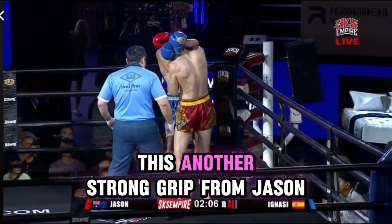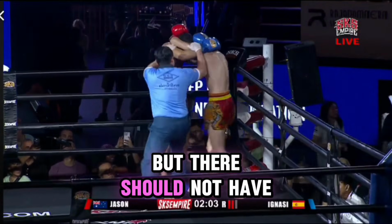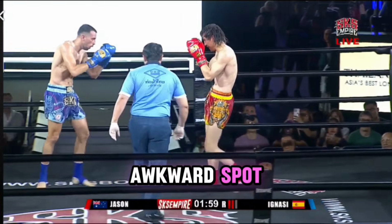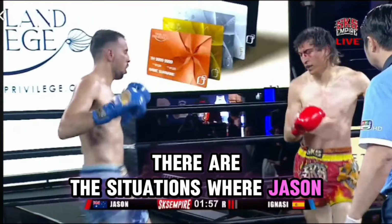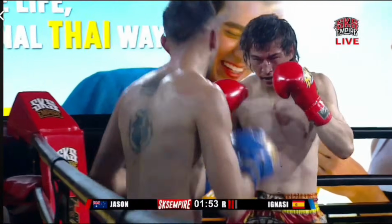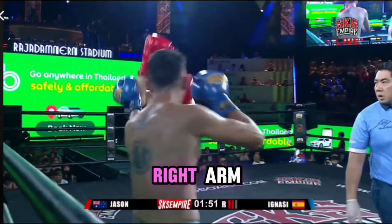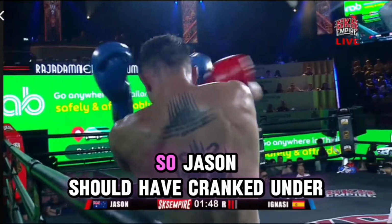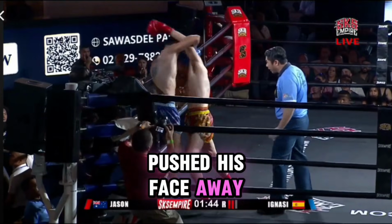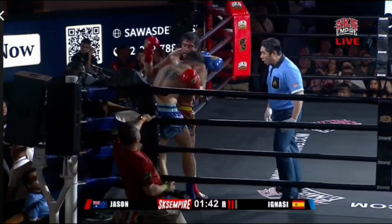This is another strong grip from Jason, but there should not have been a reason to let go there. He had him in a really awkward spot. They're the situations where Jason needs to, when the head goes down like that, keep them down. His arm was under Ignasi's right arm, his left arm was underneath there, so Jason should have cranked under his arm, pushed his face away, and probably kneed him in the face if possible.